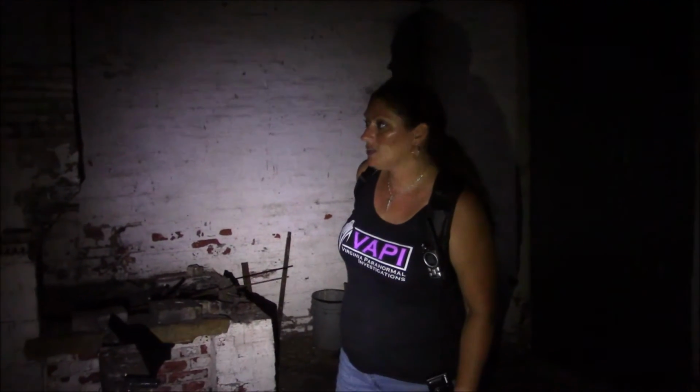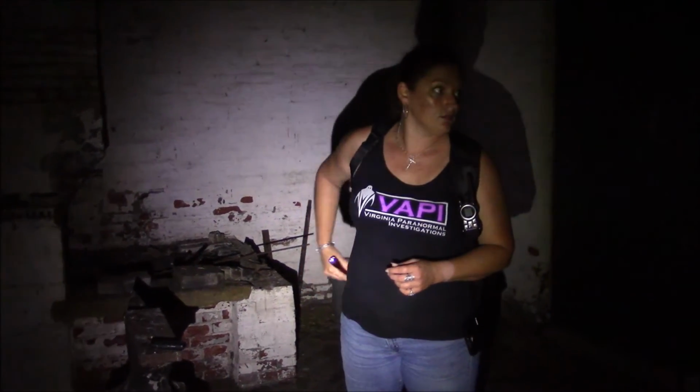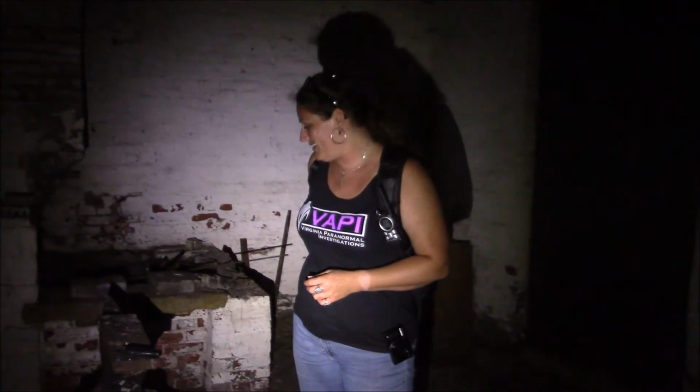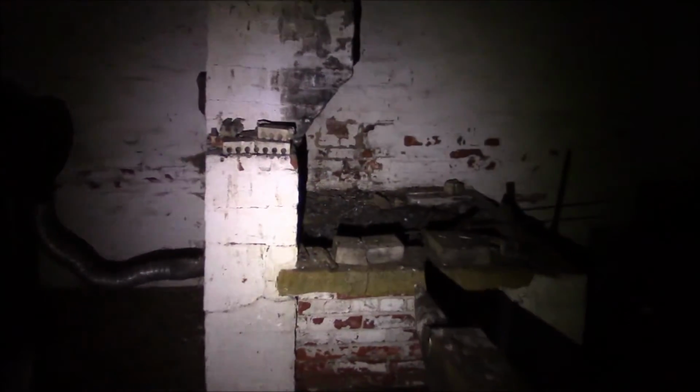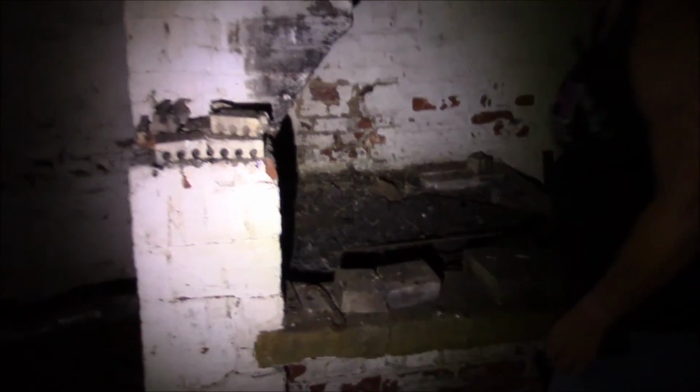Should we set some flashlights around? Nah, probably not even a clean enough surface in here. That's very true. The less we have to wipe off, the better. Although actually, what's that brick look like over there? That might be a clean spot. There's one there as well. Nah, let's just go with the EVP session. Yeah, that's not clean either. None of it is.